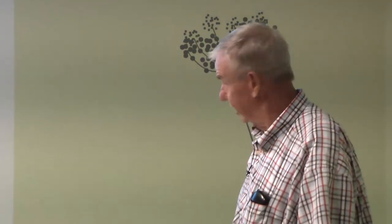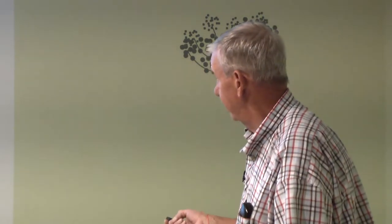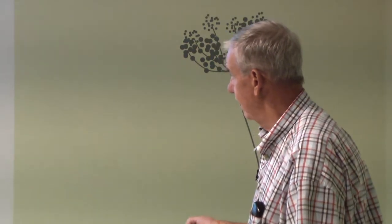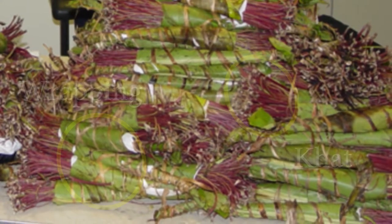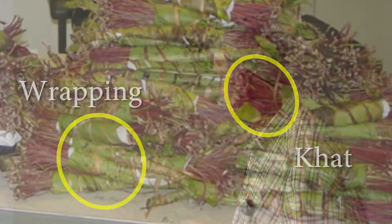Does it always look like this, or is this like Christmas decoration? Yeah, well, we'll see, that's a wrapping right there. That's like a leaf wrapping, but those are the khat stalks there. That's the khat right there, but that's a wrapping with string on it.